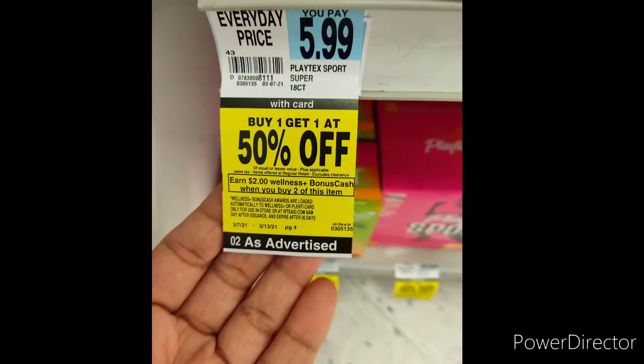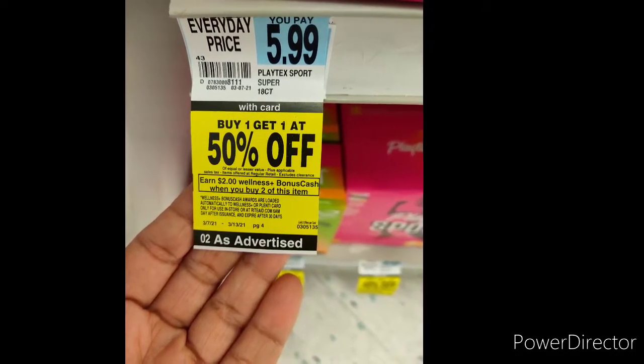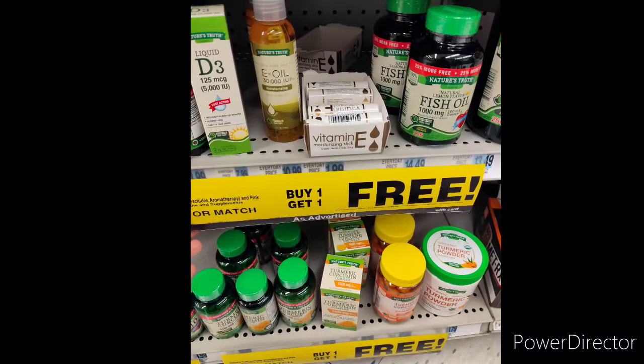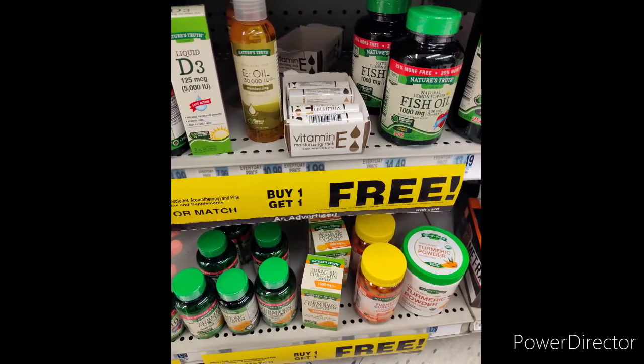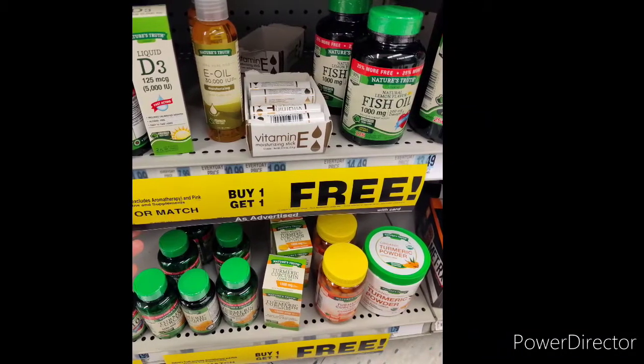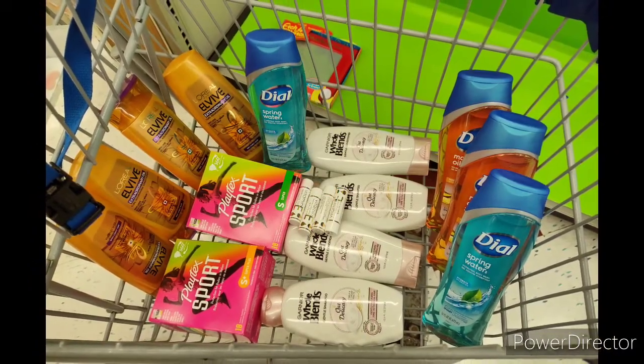Then I went to the vitamin aisle and I picked up 4 vitamin E lip balms, whatever you call that, which is buy one get one free. I picked up 4 for $1.99. This is everything that I picked up in my cart that I wanted to share with you guys.